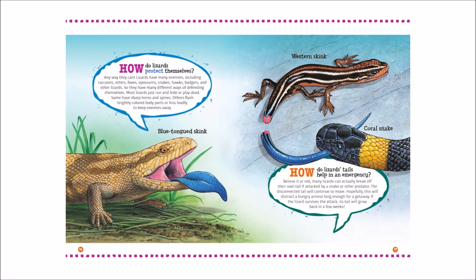How do lizards protect themselves? Any way they can. Lizards have many enemies, including raccoons, otters, foxes, opossums, snakes, hawks, badgers, and other lizards. So they have many different ways of defending themselves. Most lizards just run and hide or play dead. Some have sharp horns and spines. Others flash brightly colored body parts or hiss loudly to keep enemies away.